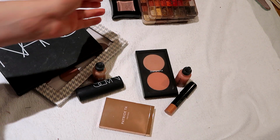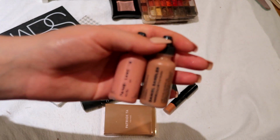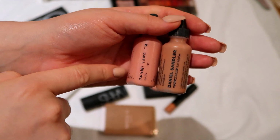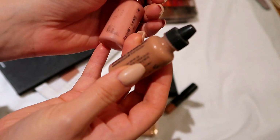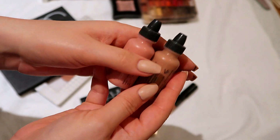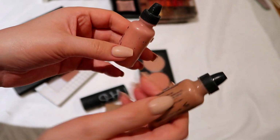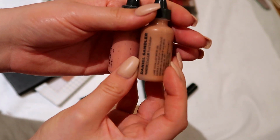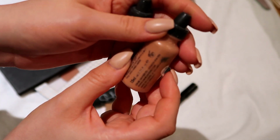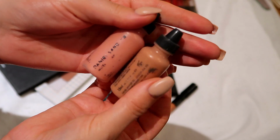I'm keeping that one. And then I have 2 of these Daniel Sandler watercolor blushes. The text has kind of rubbed off a little bit. These are beautiful. I have them in Gentle and Cherub. Really beautiful, a warm peach tone, and then a really soft pink. They are really getting a bit old, but they're holding up well. It says 6 months. This is not great.